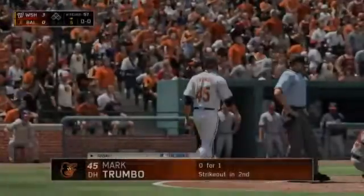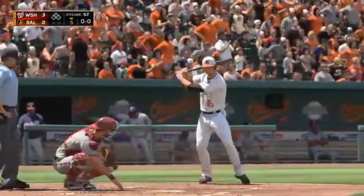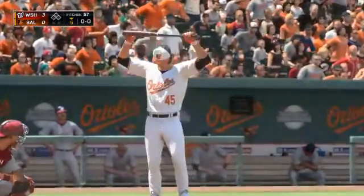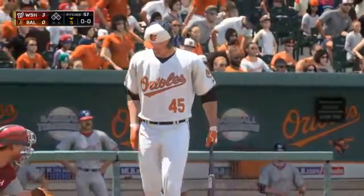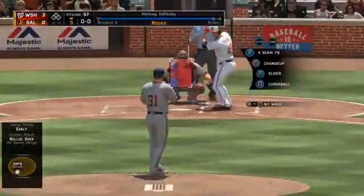Mark Trumbo will stand in to start things out here in the home half of the 5th. And you get the sense, Steve, that this crowd's been pretty well taken out of the ballgame to this point. Yeah, they pretty much had to sit on their hands all afternoon. Not a lot to get excited about so far. And I think that's a credit to that man out there on the mound. He's cut right through this lineup for the first 4 innings.